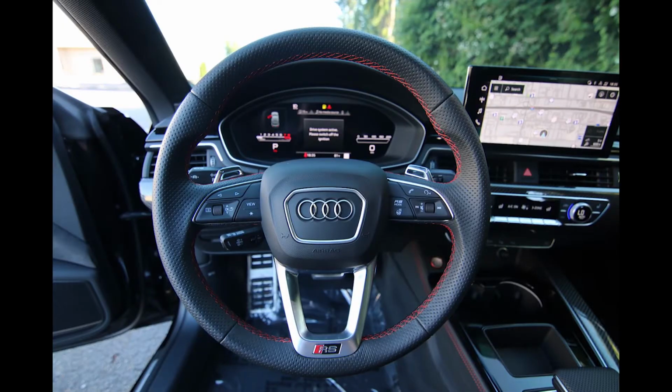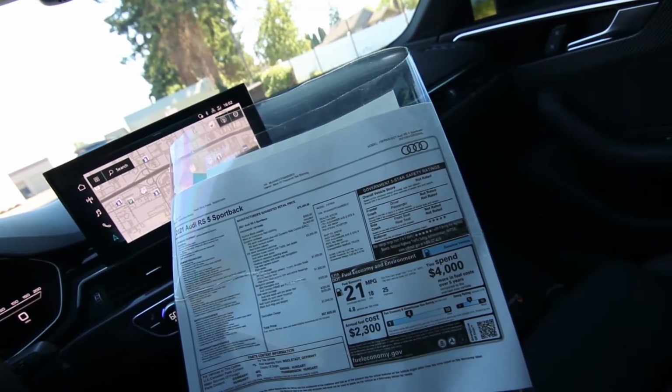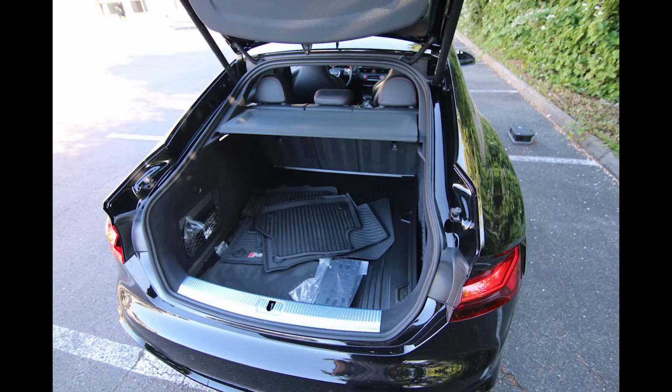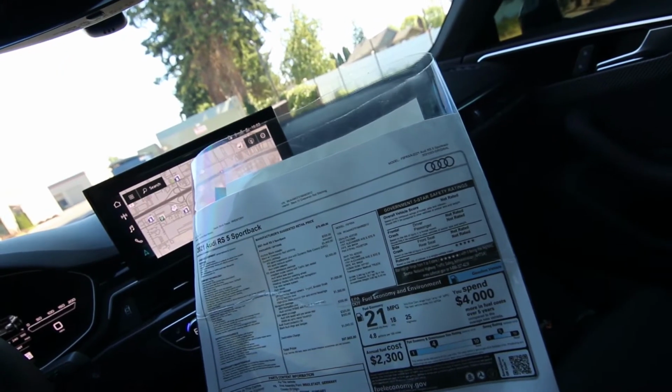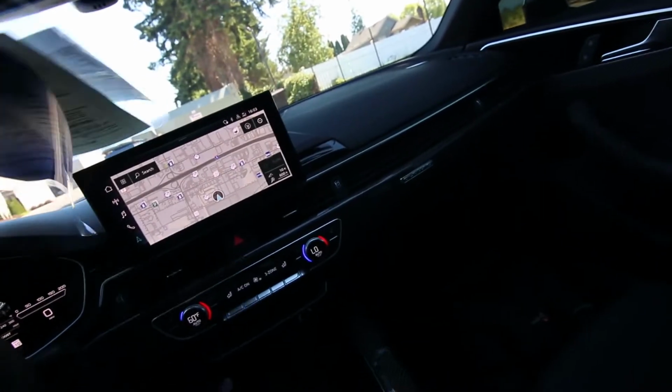Then we have the Navigation Package at $1,500. Then the Side Assist Package, $500, giving you Audi side assist with pre sense rear. And then we have the matte aluminum optic mirror housings, maybe that's for the side mirror housings, I think. Then we have the Audi Guard Protection Kit, $325, and the black Audi rings and badges, $300. So there we have it.